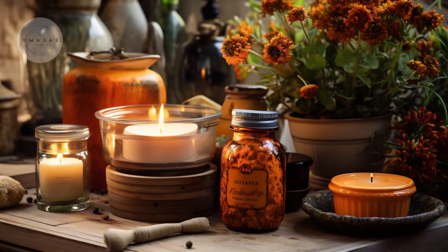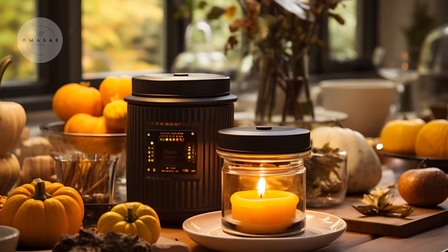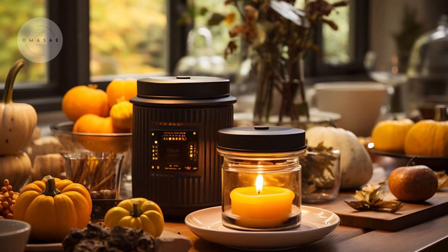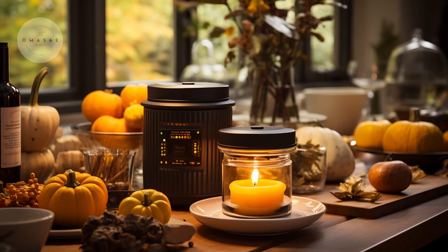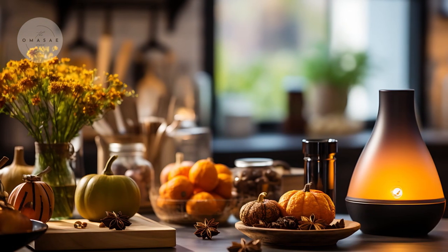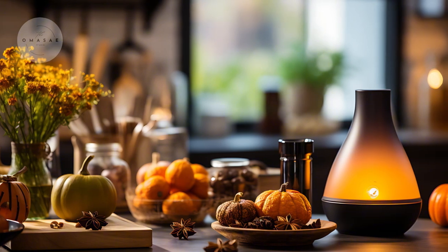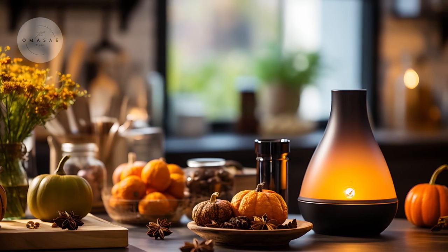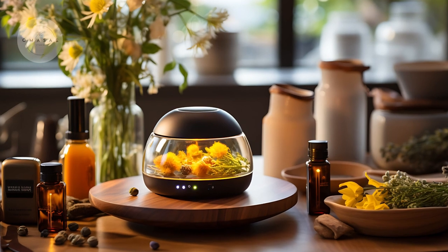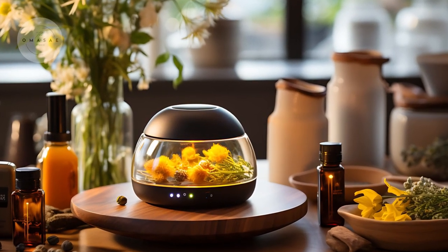Place candles on your countertops or on windowsills to ensure that the inviting aromas fill your space and enhance the overall fall ambience. To further enhance the fall atmosphere, consider adding essential oils to your kitchen scent palette.